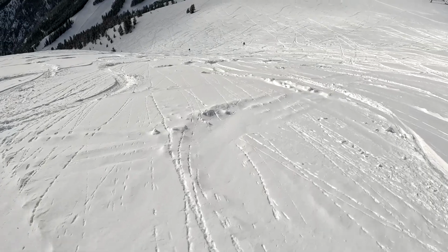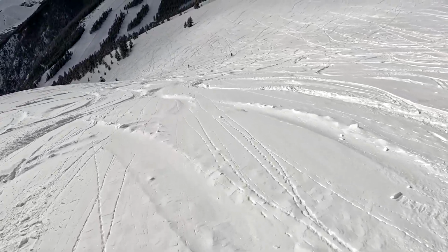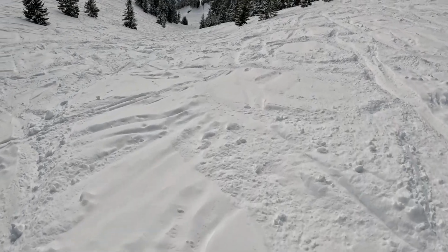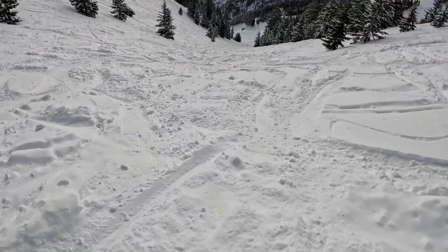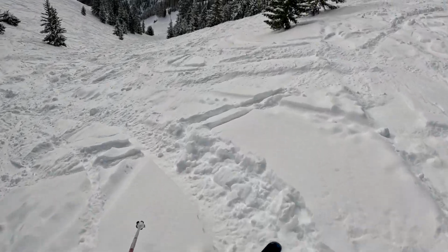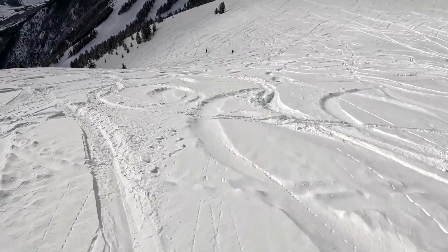The top of Easter Bowl is wider than other bowls, which offers the opportunity for long traverses back and forth across the bowl. Easter Bowl is also the longest bowl in the Mayday pod, which means you get more turns in here than any of the other bowls in the area. With all of its features, Easter Bowl is extremely hard to get bored of.